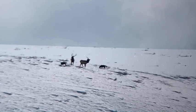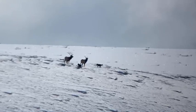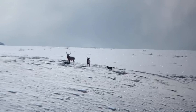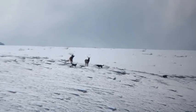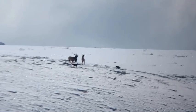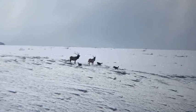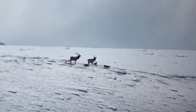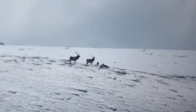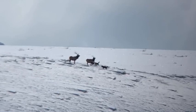Now, in the video, you can see the wolves are actually testing the elk. They're play bowing, trying to get the elk to chase them, testing their strength. You can see they are focusing their attention largely on the smaller individual of the 2 bull elk. What these wolves are doing is trying to select the weakest member, the easiest target, to see if it's worth taking down. They are play bowing, testing the bull elk, seeing which animal is the weakest.